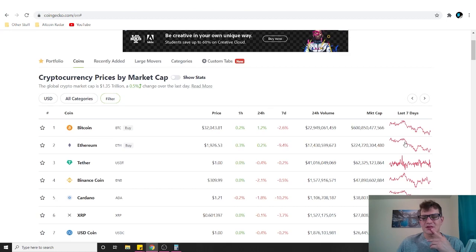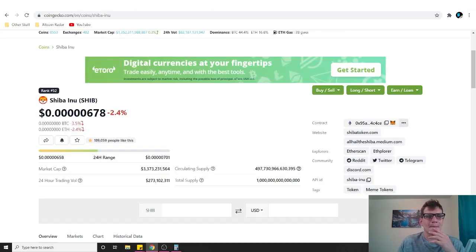And to put that into perspective, 500 billion would put it roughly in second place right now. But in the future, when coins go up, Bitcoin's not going to be at 600 billion. It's going to be a lot higher than 600 billion. So you guys got to keep that in mind when we're thinking about these long-term price points. If Shiba Inu gets to 500 billion, at that point in time, Bitcoin, Ethereum, and all those coins will be way above 600 billion and where they're at right now. So, just please keep that in mind.